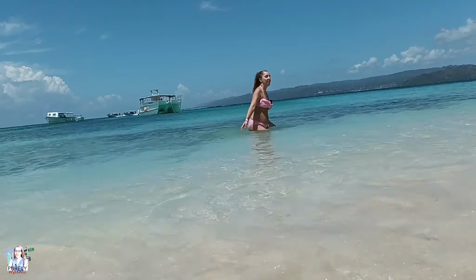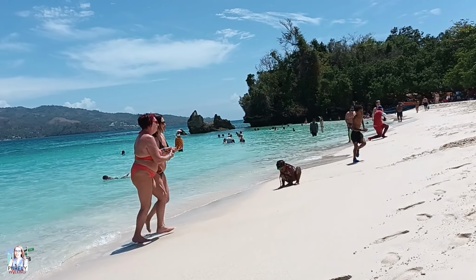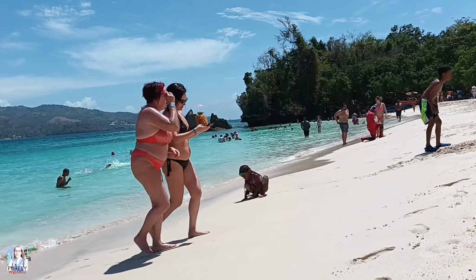So the panorama here is a little bit more lively. People are, with little music, and there are a lot of families and people drinking. So it's a little bit more of a fun scene. So if you like that type of thing, this is definitely your spot.